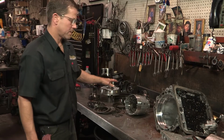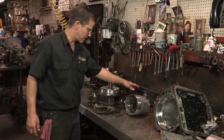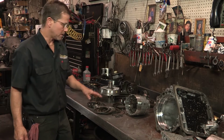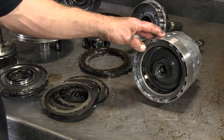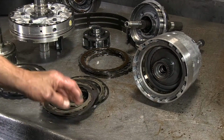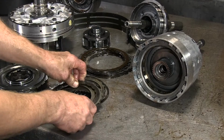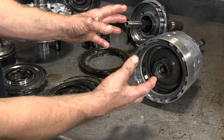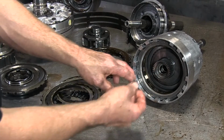These are all the parts that come out of an automatic transmission. The clutch drums, the planetaries, the pump, sprags. These are all the rotating parts of an automatic transmission. This is a clutch drum full of clutches. The clutches look like this, friction and steel. And what happens is ATF fluid applies pressure to the pistons, which applies pressure to the clutches, which allows your car to make the shift.